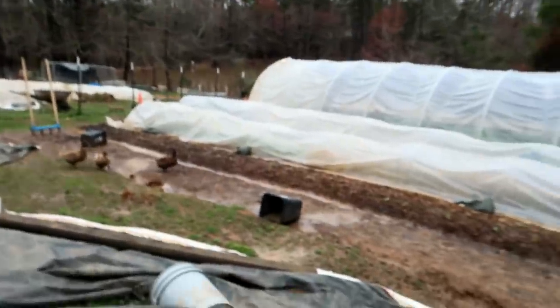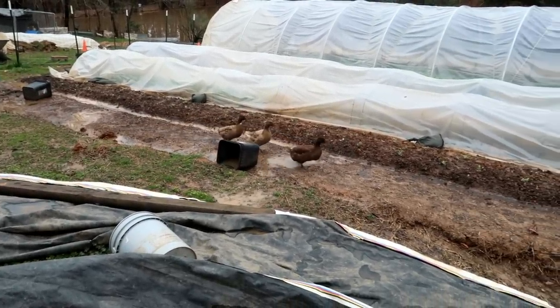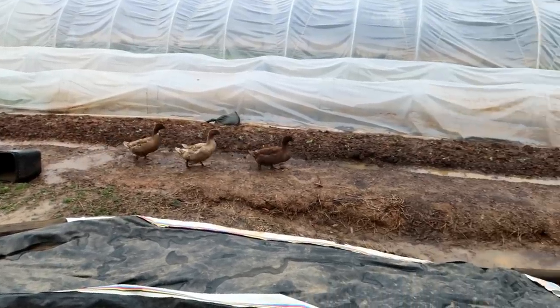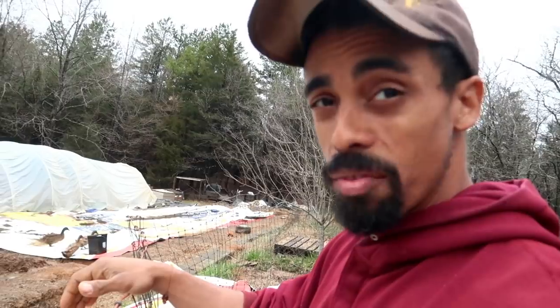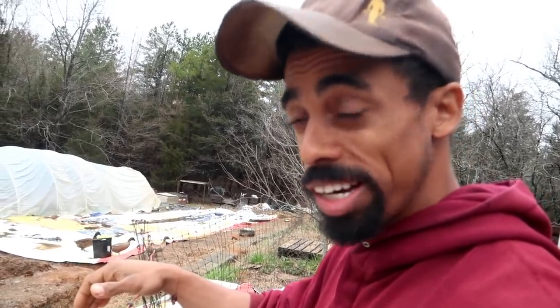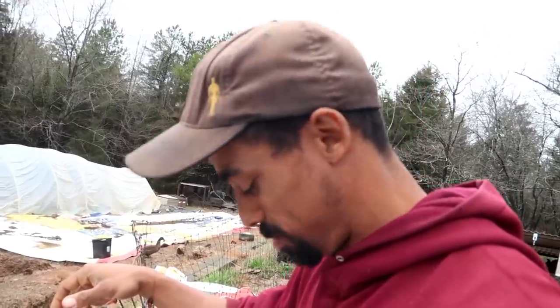Ow! And look what we have here. Ducks in the garden. That's not supposed to happen. So we're gonna have to get those out of here at some point too, because I don't want the ducks munching on any of our produce. So ducks and chickens aren't allowed in the garden, at least right now.